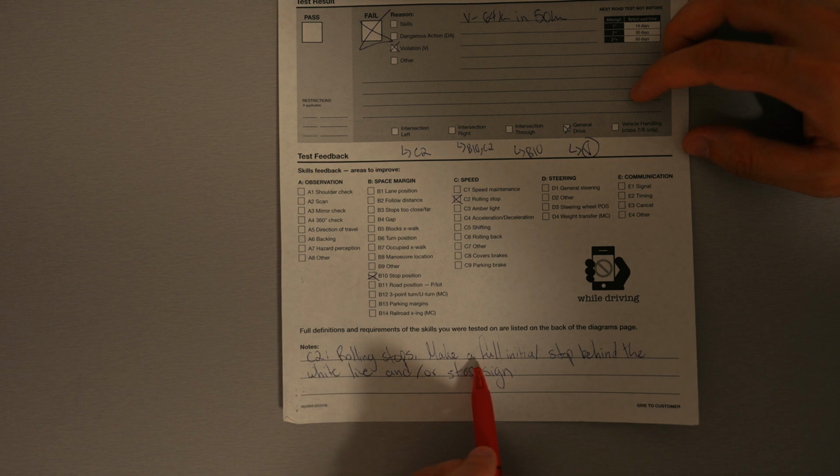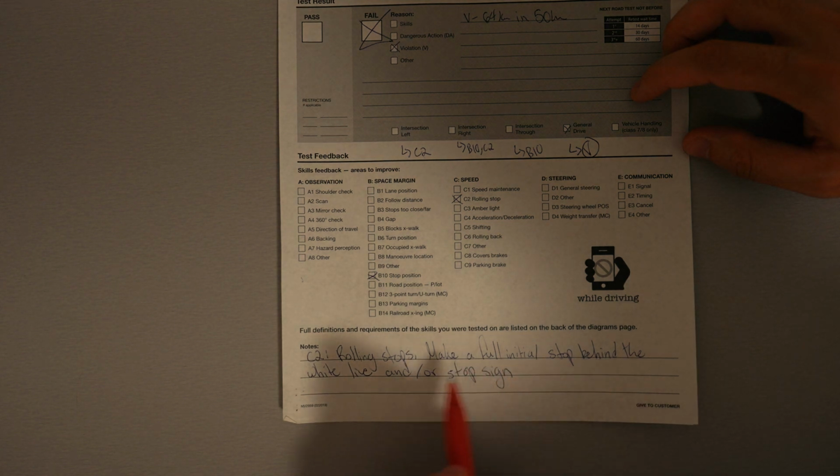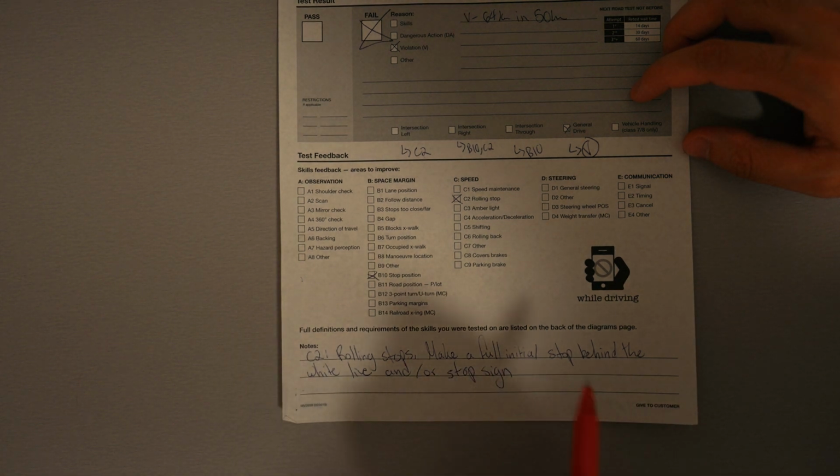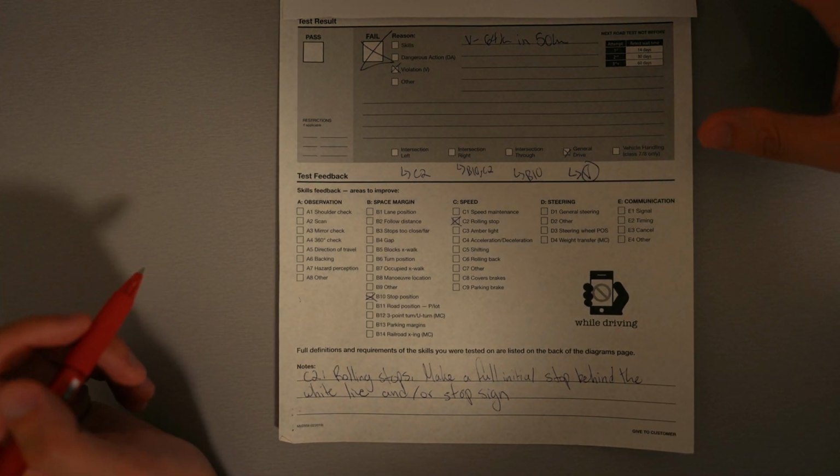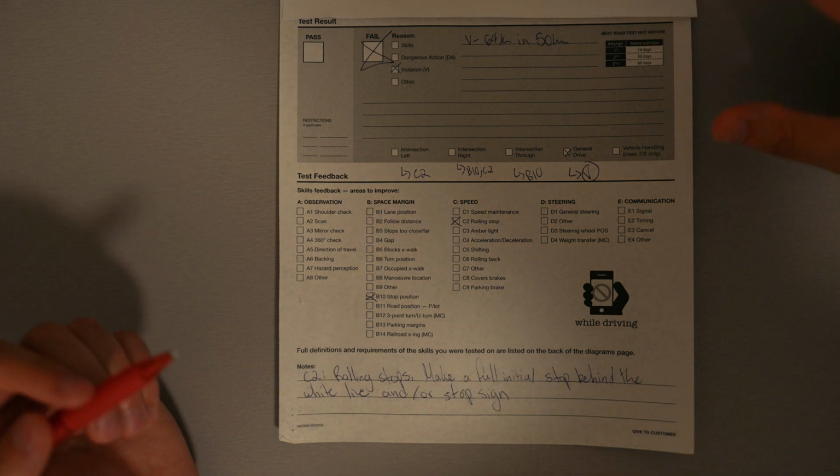Make a full initial stop behind the white line and/or stop sign. So we have to make a full stop. That is usually an automatic fail. One time is too many.